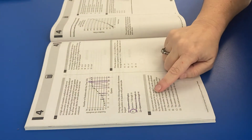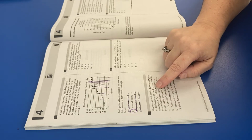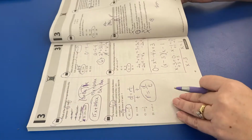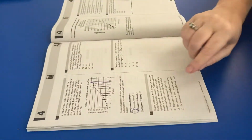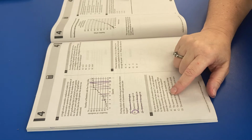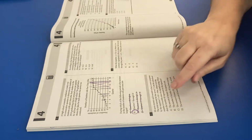Eli saves money each month to buy a new computer. The total amount he saved was T. Okay, as you can notice, we just did one of these in the no calculator section, right? It's going to be the same thing. So you're going to see these often on the test, and you need to understand this concept. If you don't understand this, come see Miss Martin and I can give you some more examples of this, okay? But we need to understand how to do it.